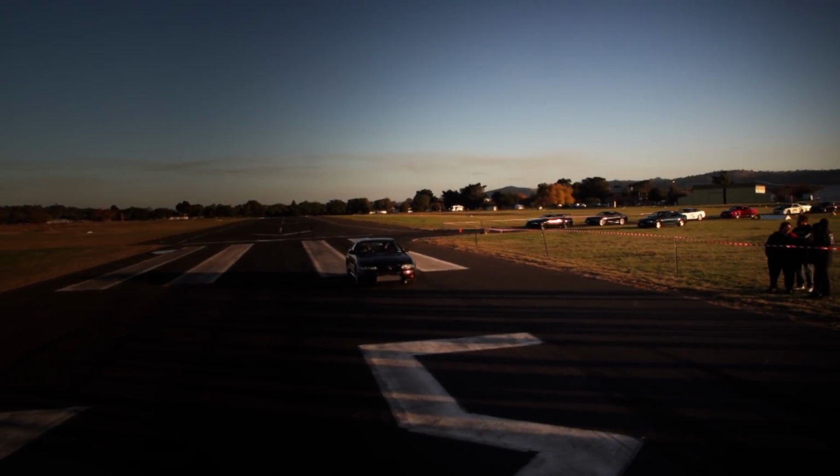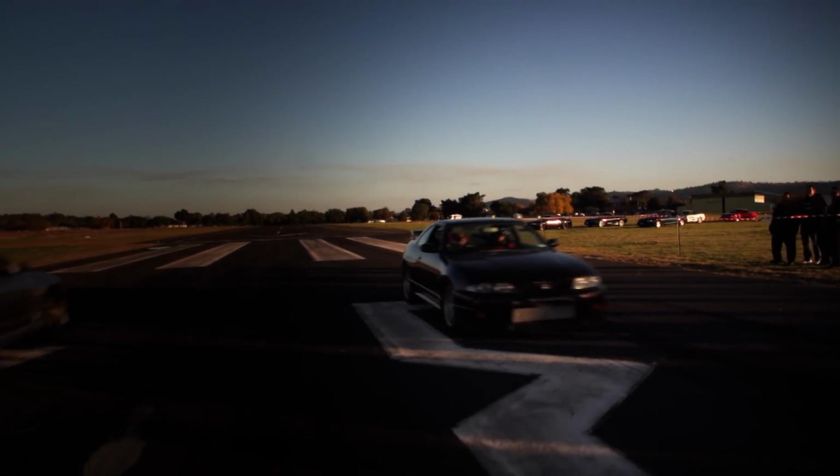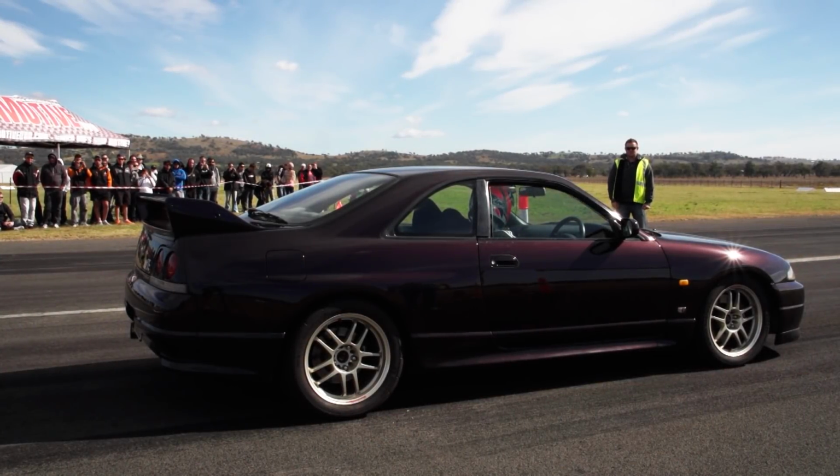Michael is a veteran of Cootamundra now, and it shows, belting out a 10.50 on his first run on competition day.